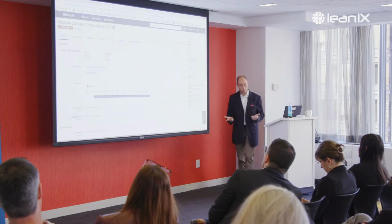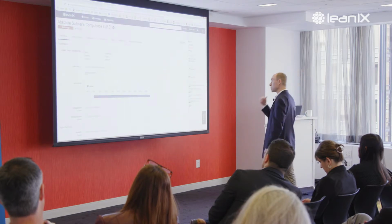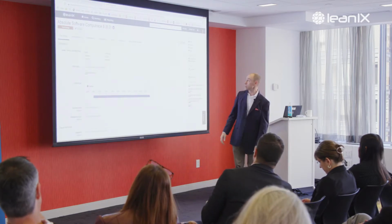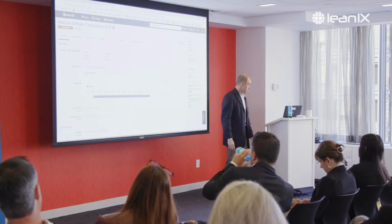Okay, the other half of the picture. We're assigning technologies to applications based on the data that's in the CMDB. This is an example of a product model that was transferred over from ServiceNow into LeanIX, and now what do you see on the right-hand side? Two integrations.